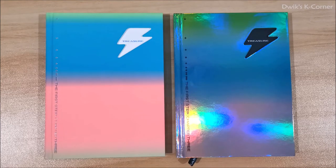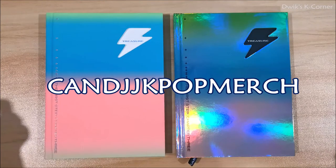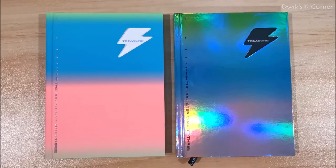So these two albums are part of my K-pop album birthday shopping haul. I bought this from a shop called... and I was really surprised that the shop had this first dress. Okay, so I did get a full poster. I will show that to you guys later.